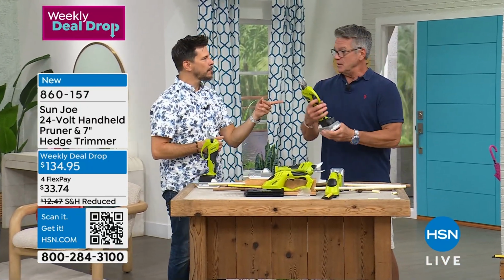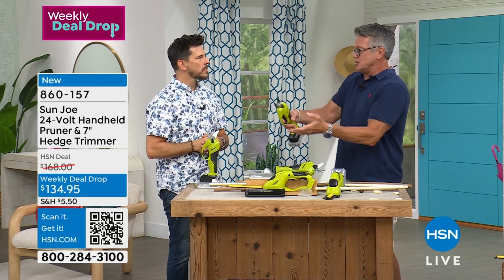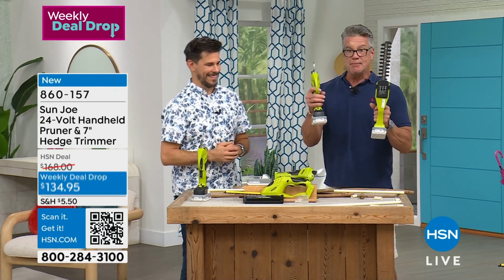Those are some good uses I didn't think about. Yeah, even wire. If you've got to cut up, maybe you've got an extension cord or a plug, you need to shorten the wire, wire fence, anything, yeah. You can use this for all that stuff. Yep. You get both of these tools.